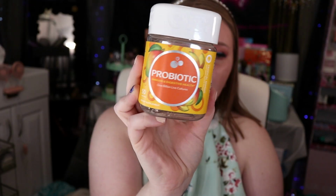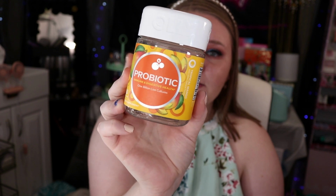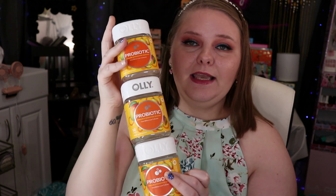This is a probiotic by Ollie. I use this daily. These probiotics are great. If you're looking for a great gummy probiotic that actually tastes really, really good, I recommend this one in this flavor. That being said, I actually have 3 empties that I've already used this year, and I've got another one that's about to be empty.